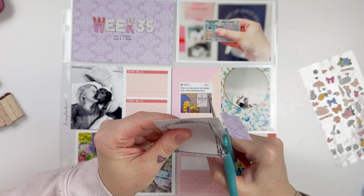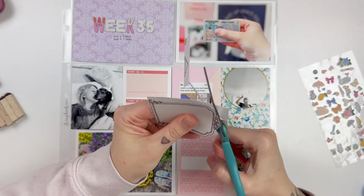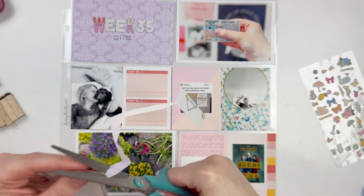So I thought, why not? I'll add in that purple. I really like that pattern. And also it really adds the pop of purple since I had a little bit of purple throughout my spread and a couple other places.